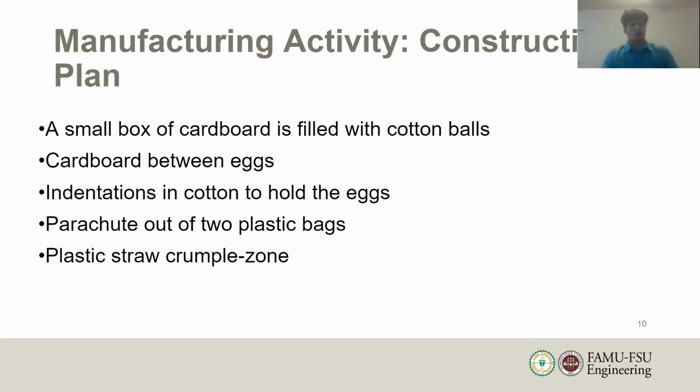And I constructed the parachute out of 2 plastic bags. I cut pieces of them off and then made sure to really seal it with Scotch tape. And then the plastic straws acted as a little crumple zone where they were facing vertical, horizontal, and diagonal, in any direction that may hit the tile floor, the straws will crumple up and absorb some of the shock.